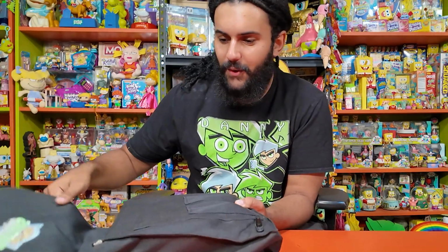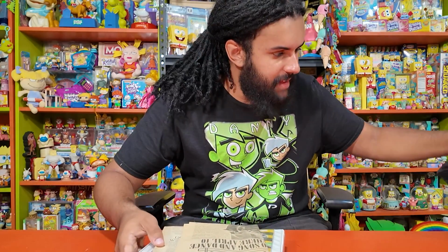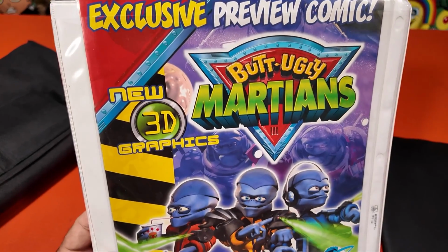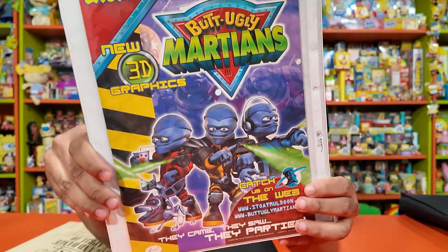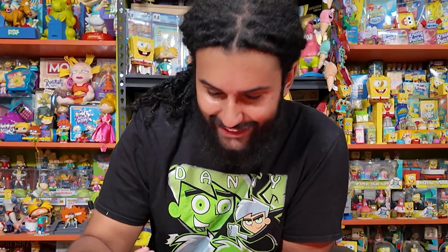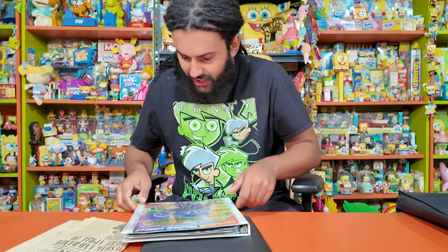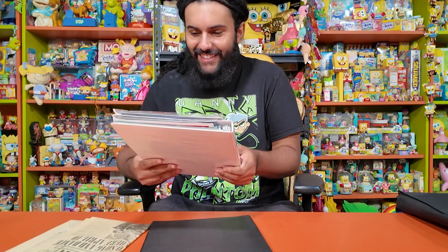This is a whole portfolio here. When you open it up, it is filled with a bunch of memorabilia from that show. So for those of you guys that grew up with the show, this is gonna be wild to see. And if you didn't, it's just weird. On the front here, we have a Butt Ugly Martians preview comic, new 3D graphics. At that time, you know, this was cutting edge technology. And that thing's been in there so long, it's like fused with the actual folder. I guess I'm just gonna leave it in there. I'd love to take a look at the back side of it, the butt ugly side of it, if you will, but I don't think I can.